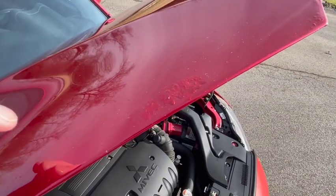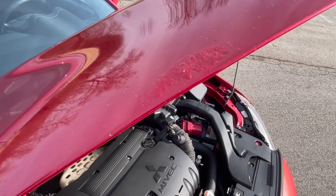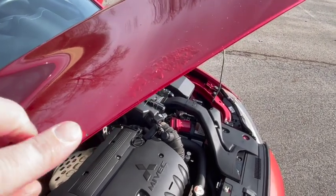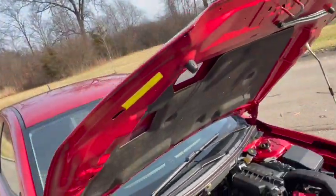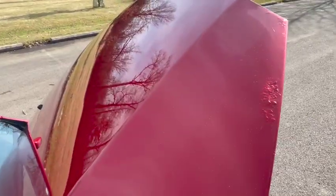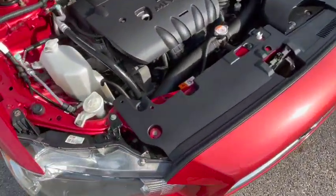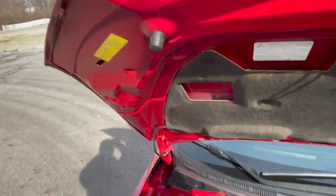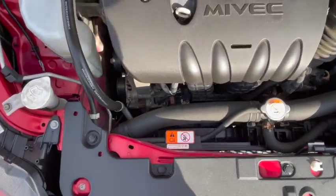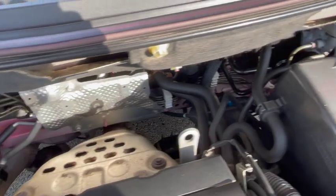It's really minor. And this, you guys, is the absolute worst thing on this car. If you can find something different and prove me wrong, please be my guest. There is nothing else cosmetically negative about this car in any way, shape, or form, in my opinion. This car is just absolutely as nice as new, other than that tiny blemish there. Super clean.